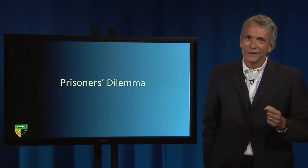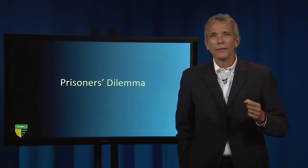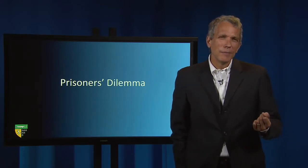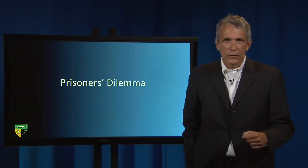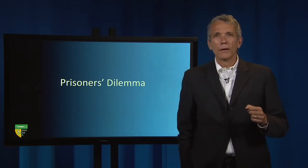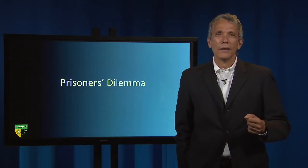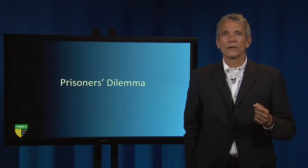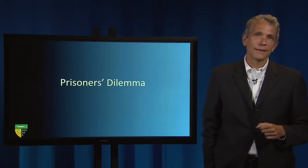Remaining silent is the cooperating strategy because if both prisoners cooperate and remain silent, it becomes harder to convict them of a serious crime. The prosecutor who wants to disrupt their cooperation offers to let a prisoner go free if he or she is the only one to defect and confess, so as to secure a severe sentence for the other prisoner who remains silent.